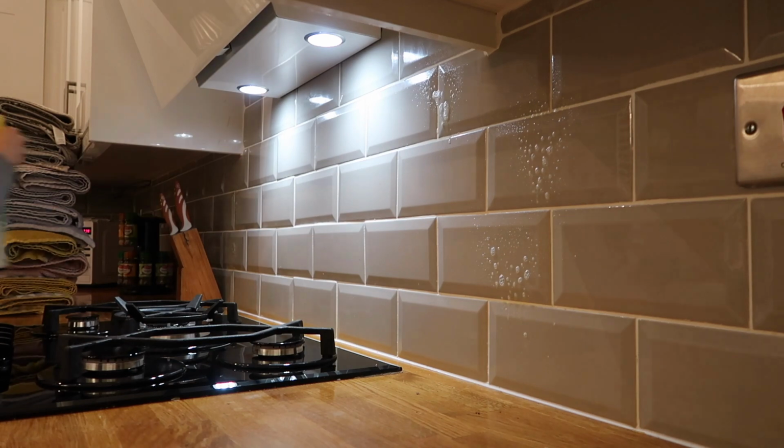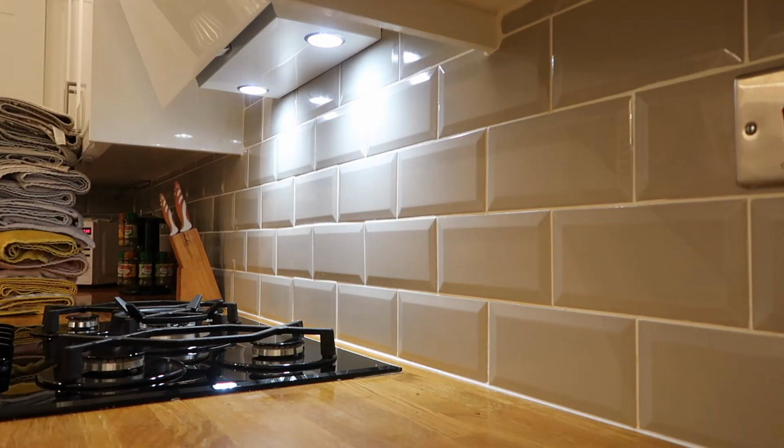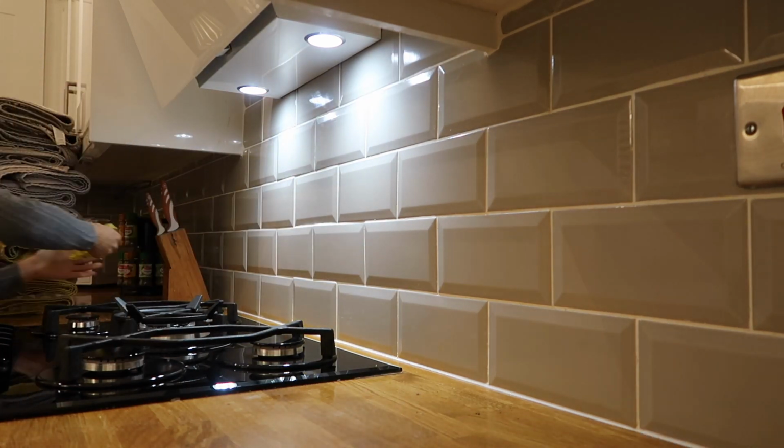And then as I'm doing a deep clean, I'm going to spray the tiles as well, because this is something I always forget to do. And then I look at them and they've just got loads of splatter marks from food on them, so I'm just going to give them a clean as well.